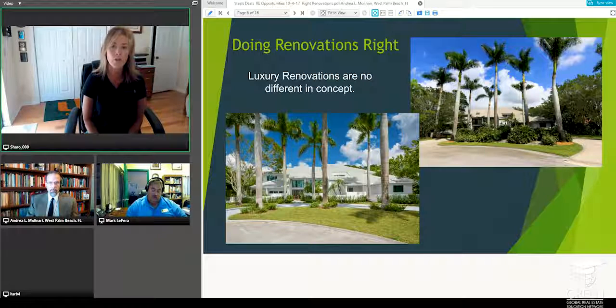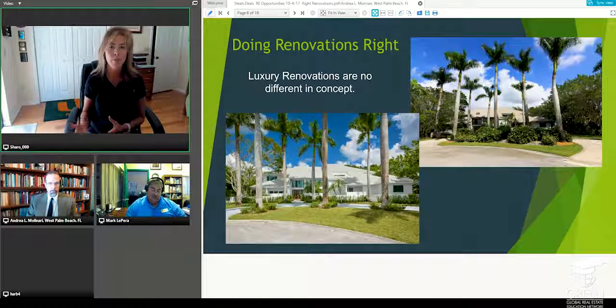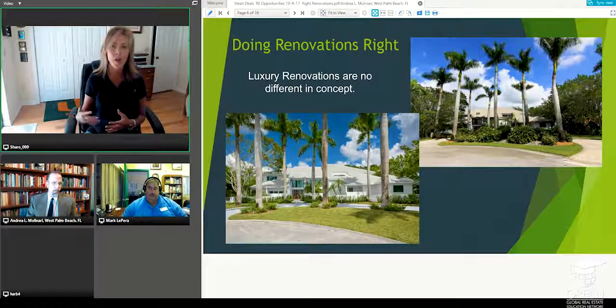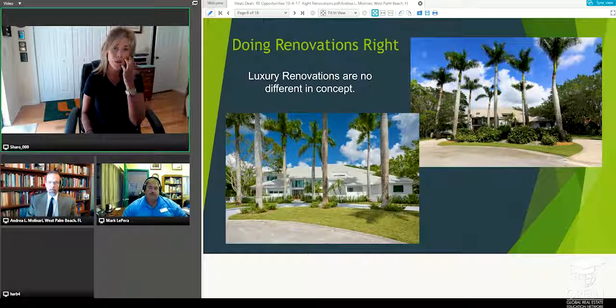Luxury renovations are no different in concept. The same philosophy, with a few unique differences that seem obvious. But again, if you're going to cut corners and you decide to go into the luxury renovation market, cutting those corners, you will lose your life savings and then some, because the buyers are different. These buyers know quality when they see it, and they want to pay for quality, and they are more than willing to pay for quality. So this is a before and after of a luxury renovation that I'll share a few tips with you.